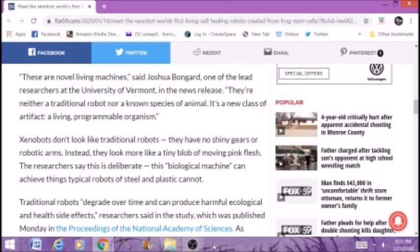"These are novel living machines," said Joshua Bongard, one of the lead researchers at the University of Vermont, in the news release. "They're neither a traditional robot nor a known species of animal. It's a new class of artifact, a living, programmable organism." Xenobots don't look like traditional robots. They have no shiny gears or robotic arms. Instead, they look more like a tiny blob of moving pink flesh. The researchers say this is deliberate. This biological machine can achieve things typical robots of steel and plastic cannot.